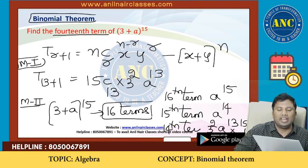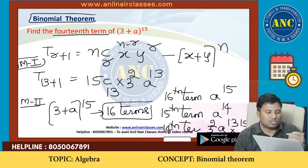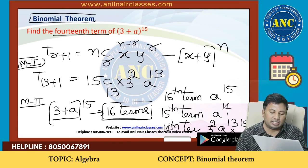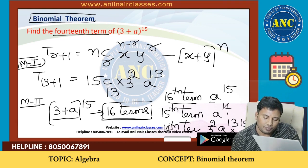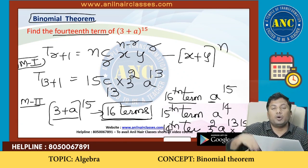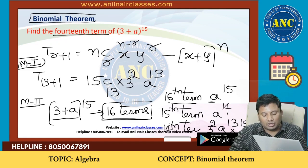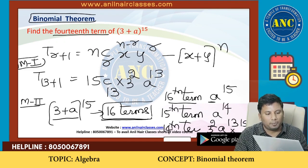You can do it anyway. Either you can do it logically or formula based. (3 + a)^15 will have 16 terms. The 16th term will have all the powers of a. The powers of a will decrease: a^14, a^13. I gave the power 13, that means it is 15C13. The total power should be 15, so the other is 3 squared. I hope it is clear.